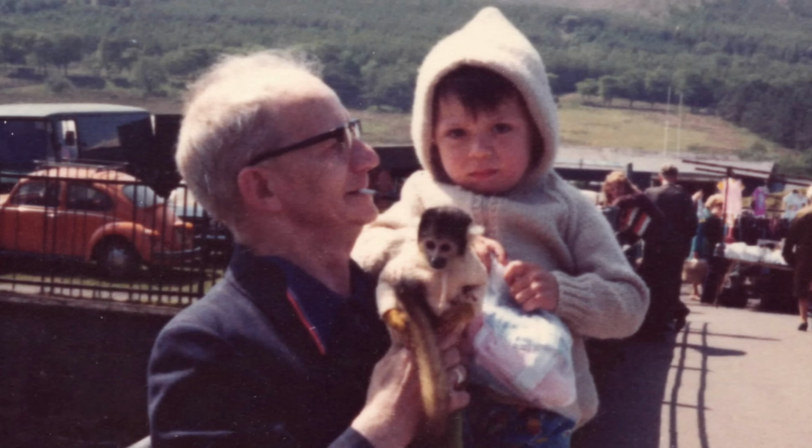It wasn't until I was researching the book that I discovered this photograph lying in a drawer. It is hard to believe that this happened. Imagine if you went to a market these days and a travelling man tried to take a picture with you with a monkey. We returned to the market a few weeks later, and my uncle picked up the picture of me and a monkey in Torquay Market.